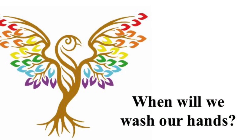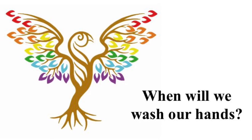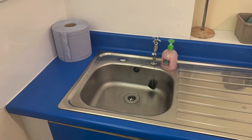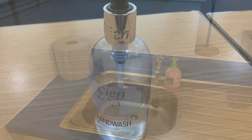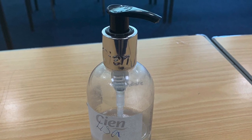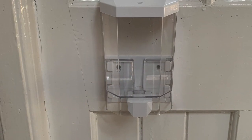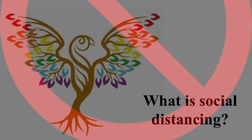When will we wash our hands? Children will be reminded to regularly hand wash in class, in the toilets at regular intervals, and use hand gel provided in classes and now attached in dispensers at the class doors. Children are not permitted to bring their own hand gel, as these may not comply with our safety regulations.